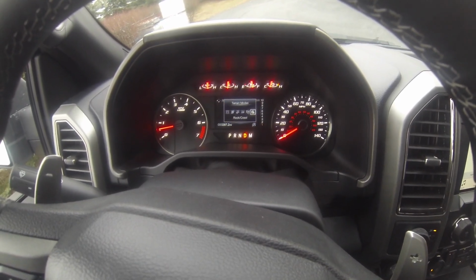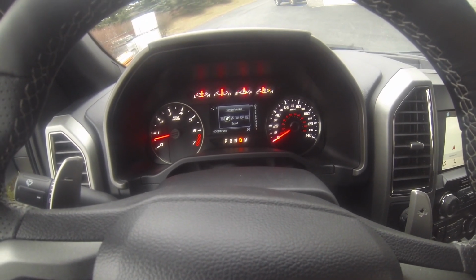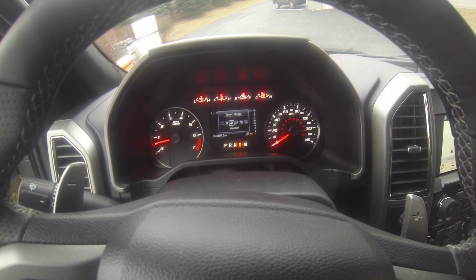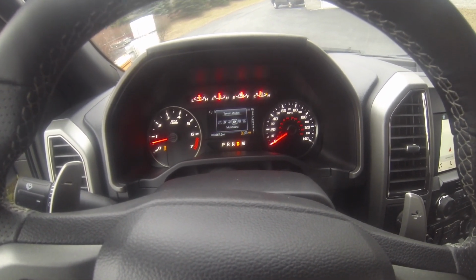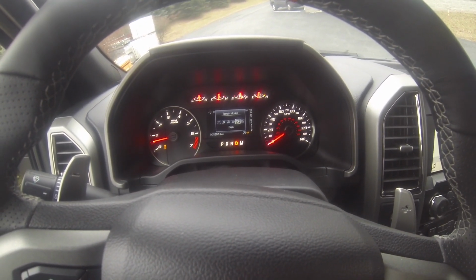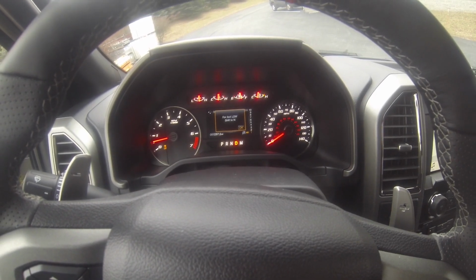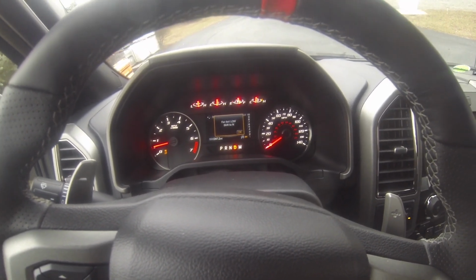Let's go through this real quick. Here's your normal mode, your sport, bad weather, we know what that's all about. Your mud and sand, where it's going to put it automatically in the correct 4-wheel drive mode for you. Baja mode, which is even more extreme, and then obviously your rock crawling, which is going to put it in low. It's for very, very steep inclines and stuff like that.